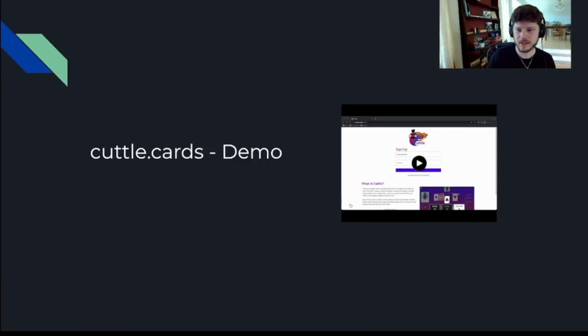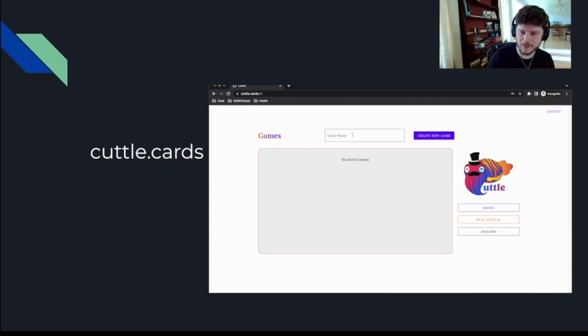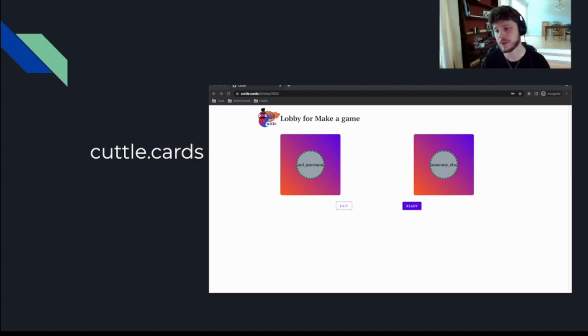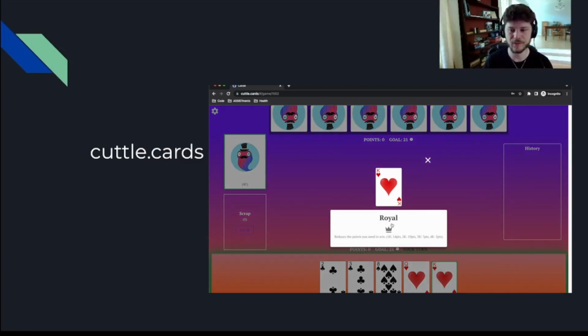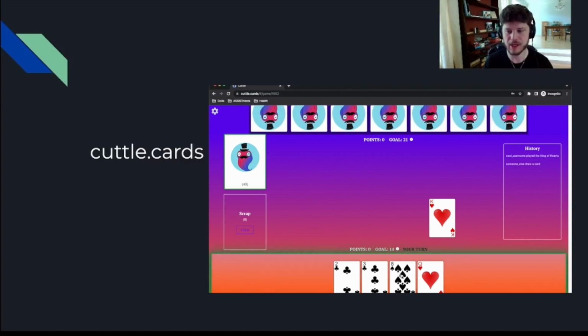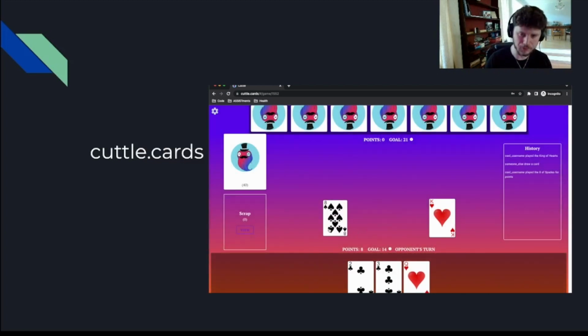And if we take a little look at this video, we can see a bit more fully the state of the application. So you have a sign up page and then a home page where you can create and join games. Then wait for an opponent to join your game, at which point you can both hit the ready button in order to start the game. And then once it's started, you'll see that you can click on cards to find different ways to play them, essentially. And both players get updates through WebSockets for when their opponent has made a move so that they can continue to play the game back and forth.